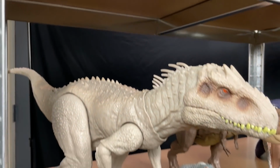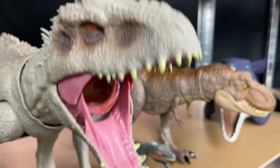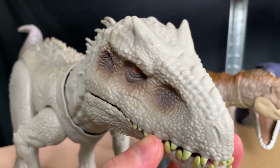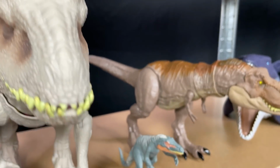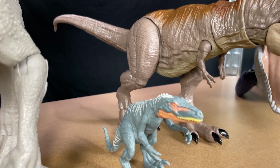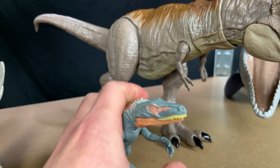Moving down to the next shelf, we've got a huge Indominus Rex. Look at this. And he's even got space inside the mouth that you can fit dinosaurs in. Right beside it, I've got a little Herrerasaurus. This is a little guy, you know, but it's still a pretty cool collectible.